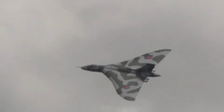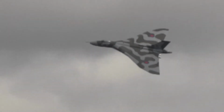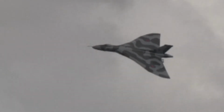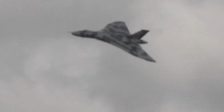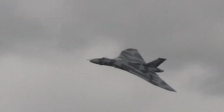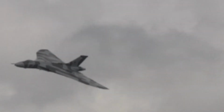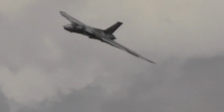So this very elegant colour scheme, distinctive camouflage, which looks so good against those white puffy clouds. She carries the Lincoln coat of arms on her tail fin, because of course Lincoln is always thought of as the centre of bomber country. And the panther's head of number 1 group on the nose, representing all of the Vulcan squadrons in the 1970s.